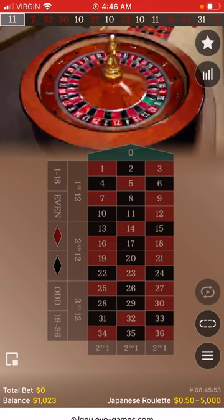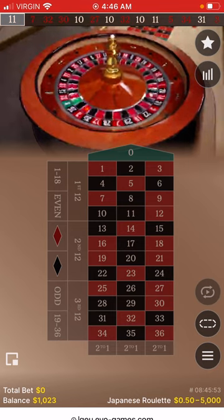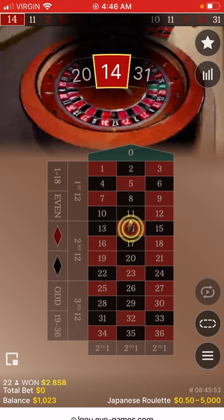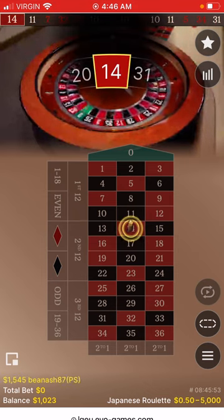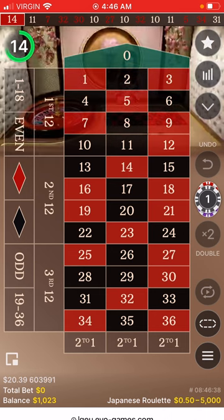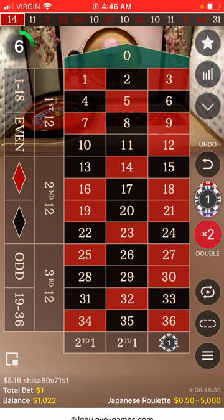Okay, the middle dozen. Please don't hit the middle dozen. Oh, fuck. I wanted to pounce on the middle dozen since it didn't hit in a while. Okay, so 14, 11, 7, 32, 30. I guess we'll go in the third column. We'll go back to $1.